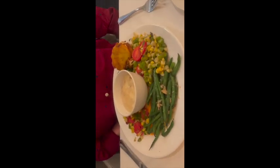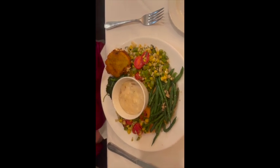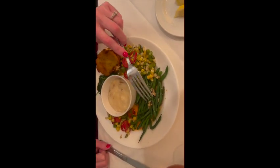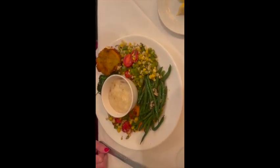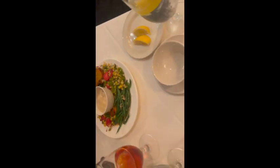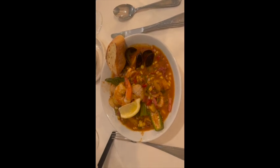Mussels, pan. I've got the vegetarian. This should be whipped potatoes, but I got cheese grits instead. I substituted that. So we got green beans, corn and tomatoes, fried green tomato with pimento cheese, and sauteed spinach. Mussels. Here we go. I'm gonna dig in.